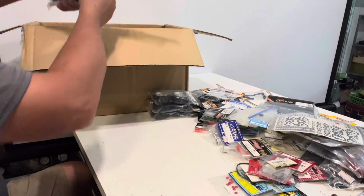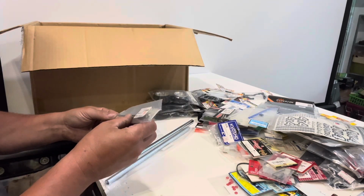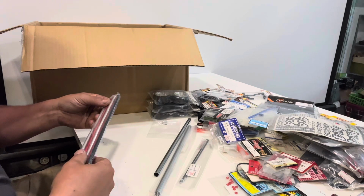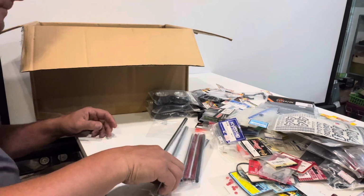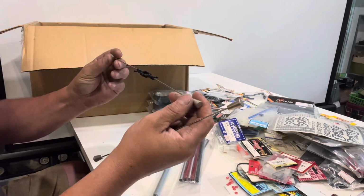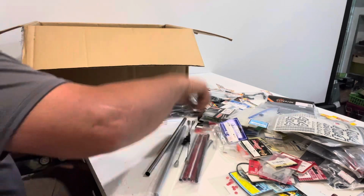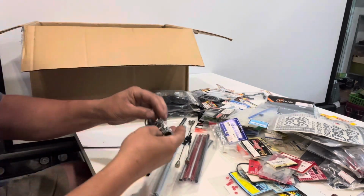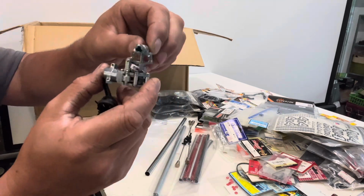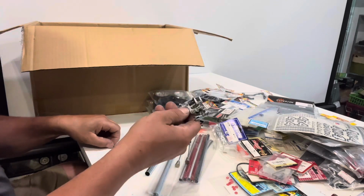Oh, we got all kinds of aluminum shafts. So here comes helicopter parts, I think. Not sure what that is. I feel like helicopter shafts. KDS? Yeah, this is helicopter for sure. They're like weighted. That looks like, yeah, that's an upper assembly there. Swash plate. With a belt.